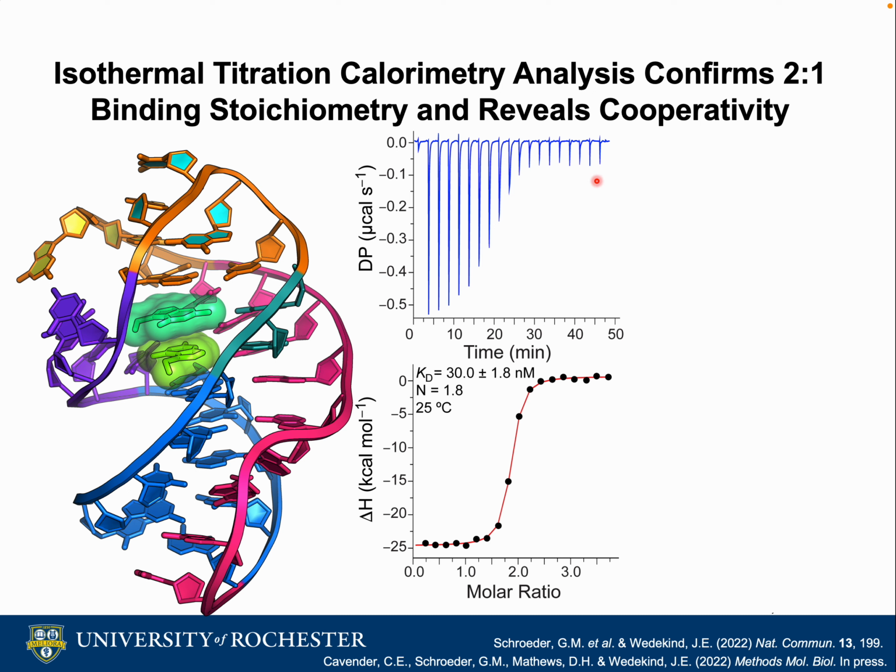The ITC thermogram I'm showing here reveals that preQ1 binding to the CAN riboswitch is highly exothermic and is best characterized by a KD of around 30 nanomolar. What's really important though is this N value, which again is the stoichiometry, which is 1.8. This number strongly supports the 2-to-1 interaction that I observe in my structure. Now, it's also important to point out that this high N value combined with the single phase shape of this fit suggests that this riboswitch uses positive cooperativity to recognize these two metabolites, which is yet another rare riboswitch trait.